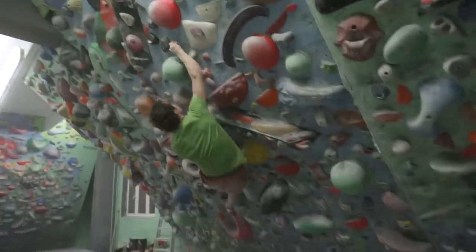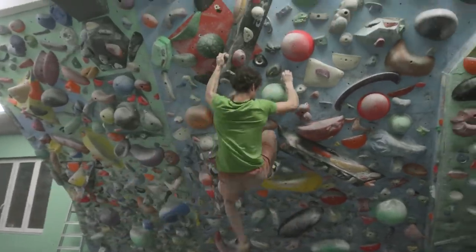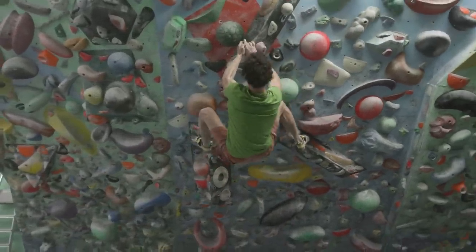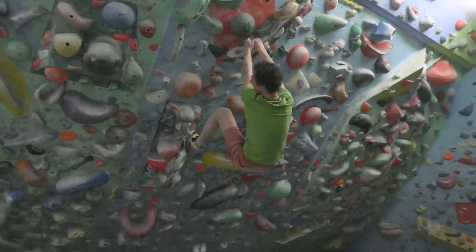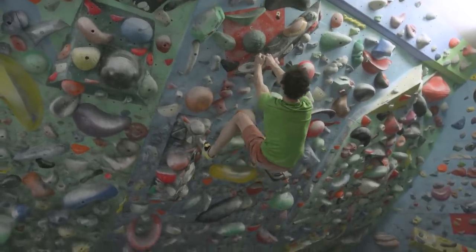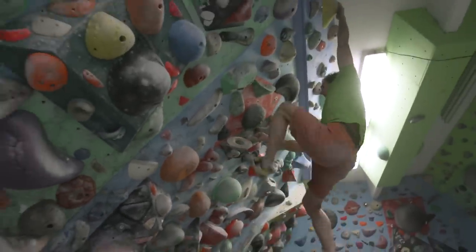Even though the spray wall is actually a really old thing, today in the age of modern, nice, shiny gyms, it kind of ceases to exist. And that's why I encourage all the gym owners, please offer us some small but high quality spray wall in your gym.